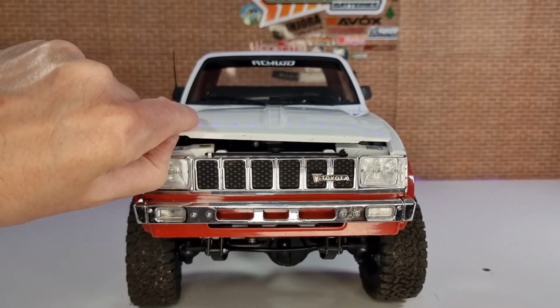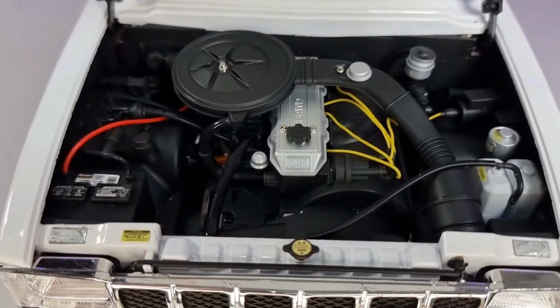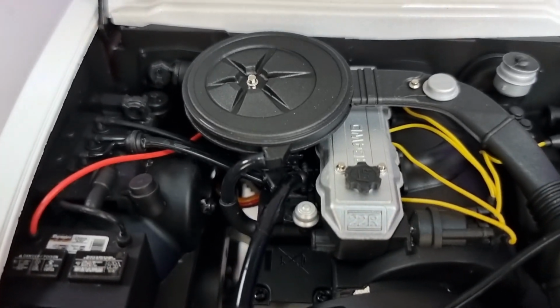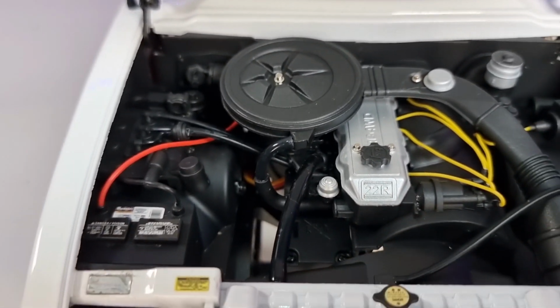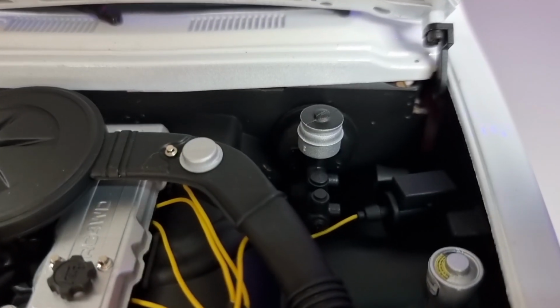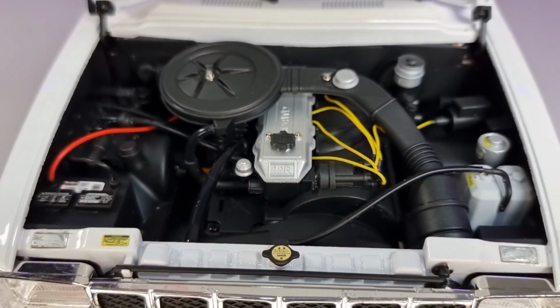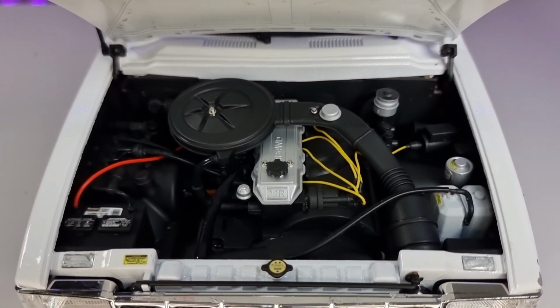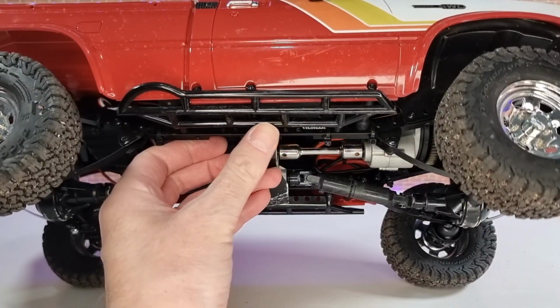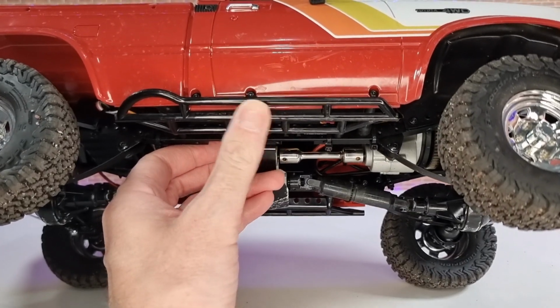So the bonnet actually opens as well on this, and under the bonnet you've got that Yota 22R engine bay, full dress-up kit. The scale details on this engine bay are just absolutely fantastic. You've got your battery, your water bottle in there, your brake servo and everything. That just looks absolutely awesome. I love that engine bay. So much detail in there, so nice. You also get the Marlin V2 plastic sliders on there as well.